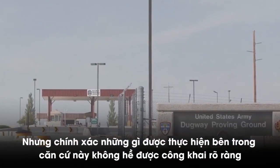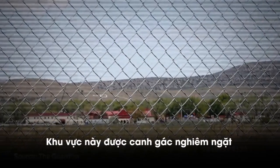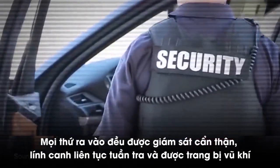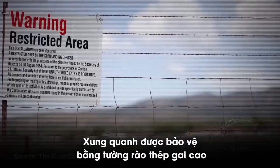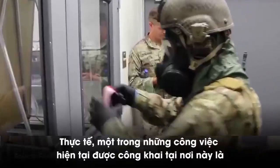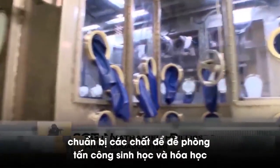Exactly what goes on at Dugway is, well, pretty unclear, and that's not by accident. The area is intensely guarded. Everything that comes in and out is carefully monitored, guards are on constant patrol and actively armed, and the perimeter is lined with tall barbed wire fencing. There are even signs that authorize deadly force when necessary. Most of the current known work prepares agents to defend against potential biological and chemical attacks.